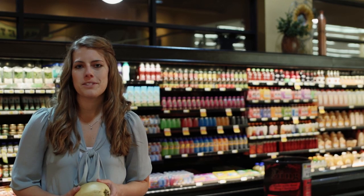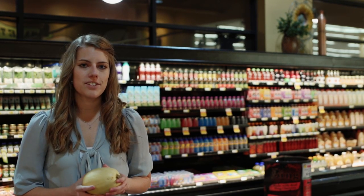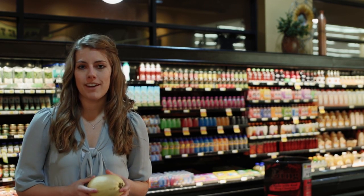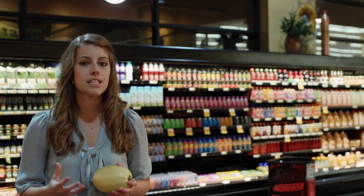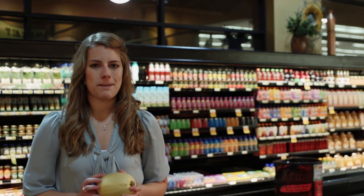Now I want to share with you some of my favorite FODMAP-friendly produce. This is a spaghetti squash. It's a type of winter squash, and there are many varieties of winter squash that are FODMAP-friendly, but this happens to be my favorite. It's very versatile. You can use it in place of pasta, bread, rice, potatoes, any type of starchy carbohydrate. This is going to make a great substitute.